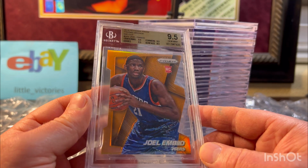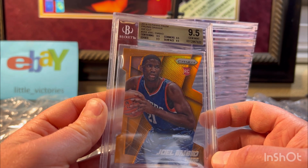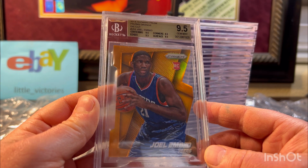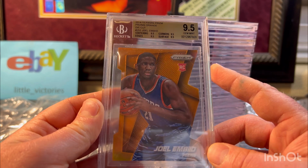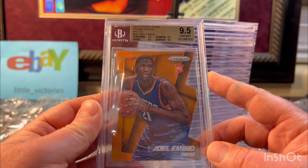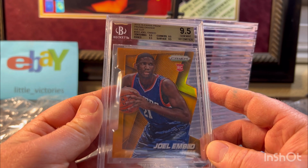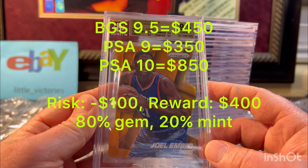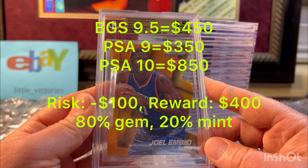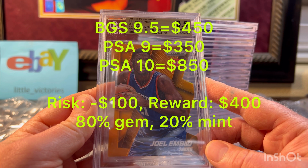So then what I would do is check the comps for a PSA 9, check the comps for a PSA 10, and the current value as is for the BGS 9.5. When I check the comps on eBay or Card Ladder and stuff like that, the BGS 9.5, this copy right now, is selling for around $450. The PSA 9 is selling for $350. The PSA 10 is about $850.